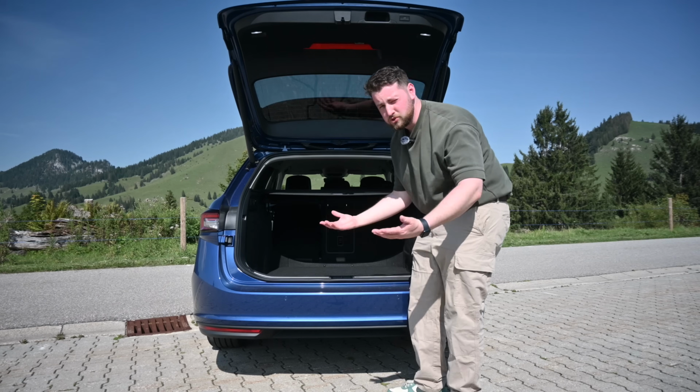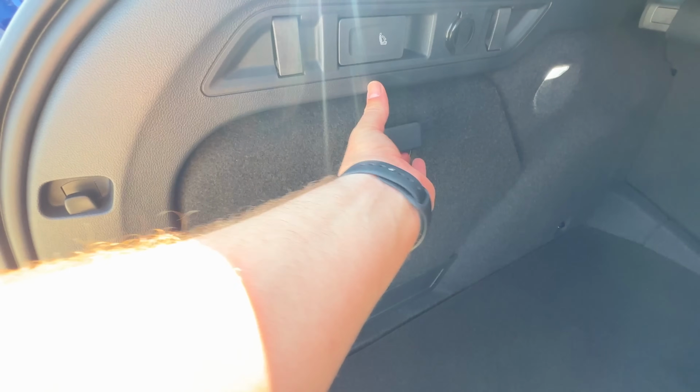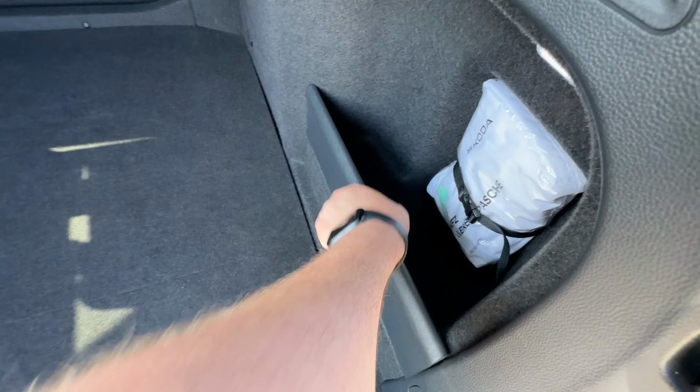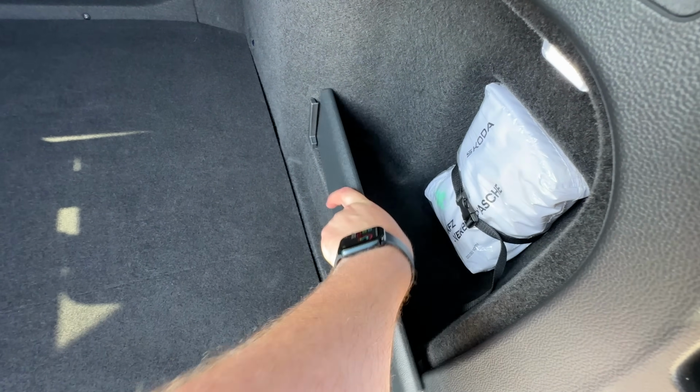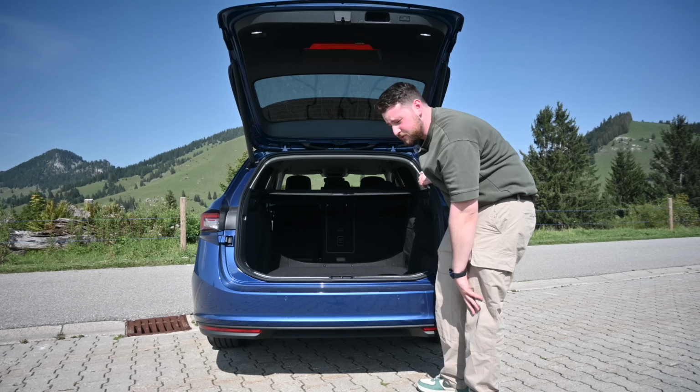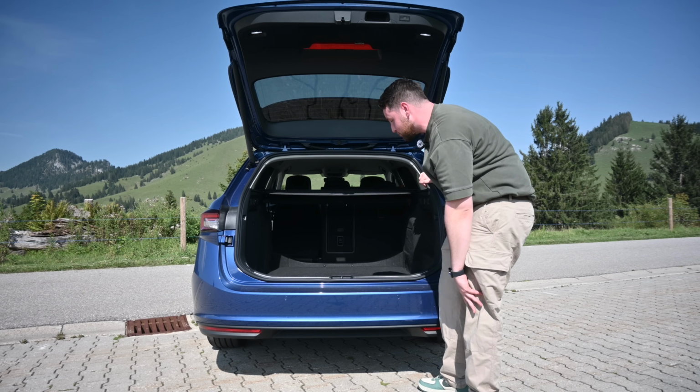It's just that much. You also have more simply clever things like open this up and there is a little storage space there. It stops things from rolling around. You have storage area over here, but you can remove that if you want to for more space. You have carry hooks inside of here. A 12-volt socket. There is seriously a lot going on, and that is why I love it.